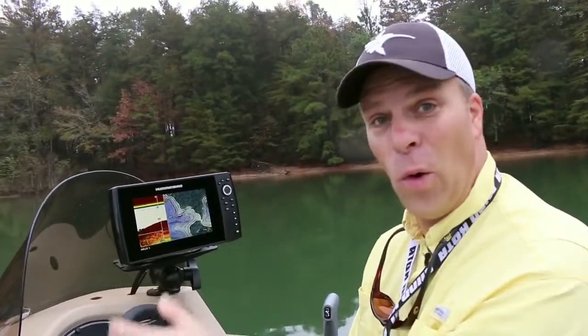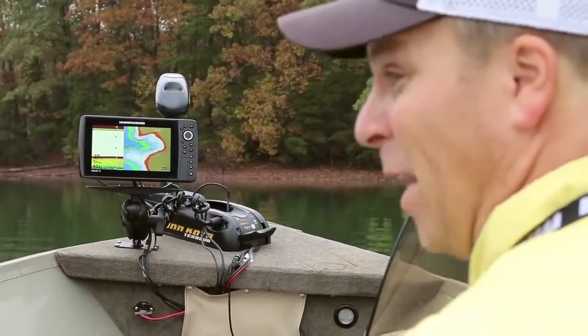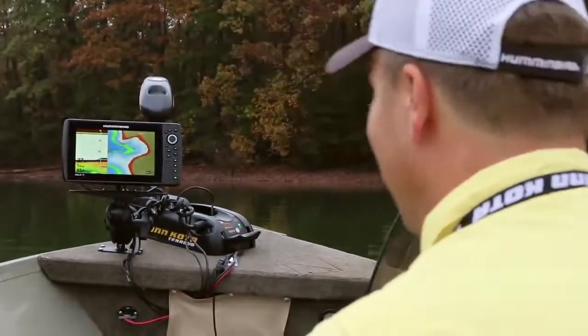So here's what I mean about clear and bright screens. I'm at the console and all the way at the bow I can see the HELIX 10 bright from here, going 0.9 miles an hour. It's 63.7 degrees is the surface temperature. And you know what else? It's 27 feet deep. I got that from the front of the boat. I could see it all the way back here.